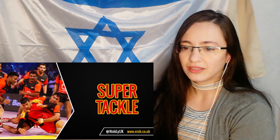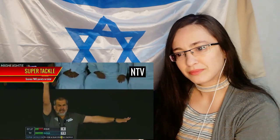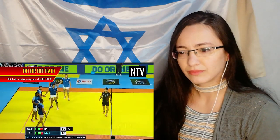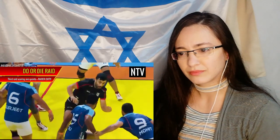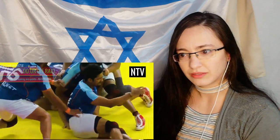Super tackle. If there are 3 or less defenders on the defending team and they manage to tackle a raider, this is known as a super tackle and scores 2 points. 1 point for eliminating the raider, and a bonus point for doing so with 3 or less defenders. Do or die raid. If a team has 2 unsuccessful raids, i.e. they score 0 both times, the third raid is the do or die raid. Failing to score on the third raid in a row results in the raider being out.